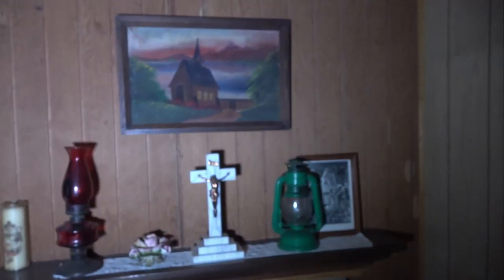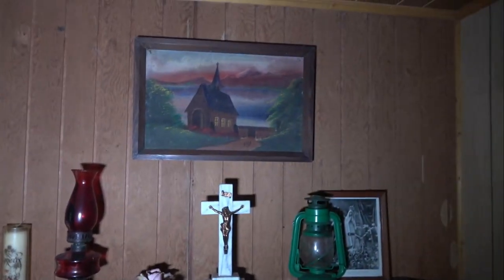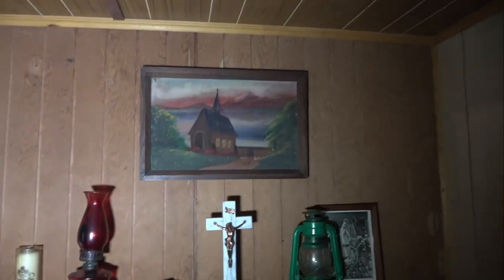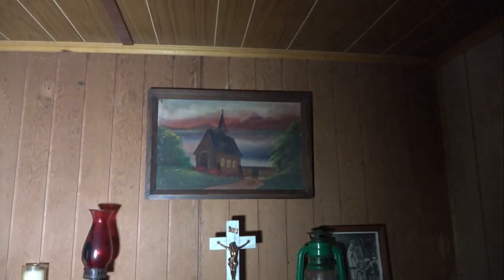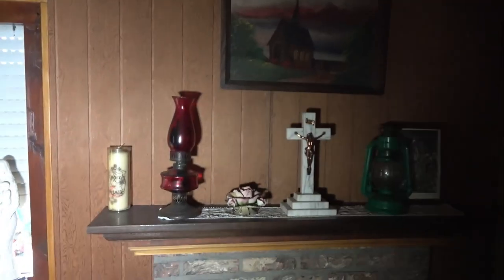This is my favorite. Like the little abandoned church with like a sunset. I love it, man. This is something I would have in my room. Something like this. It's amazing.